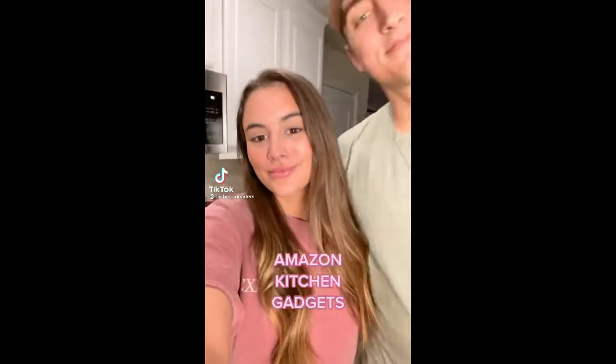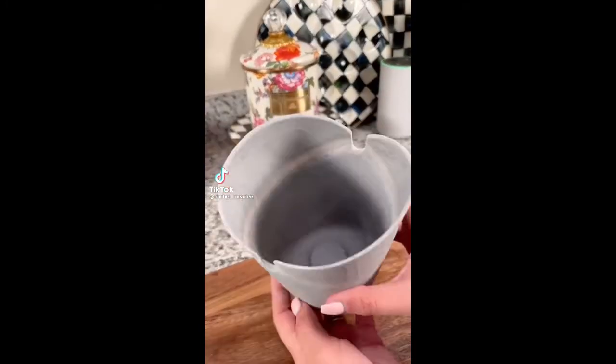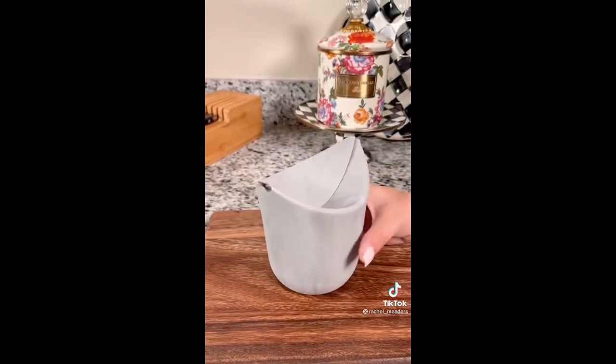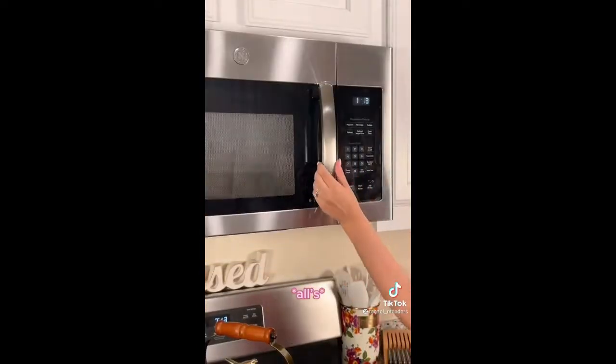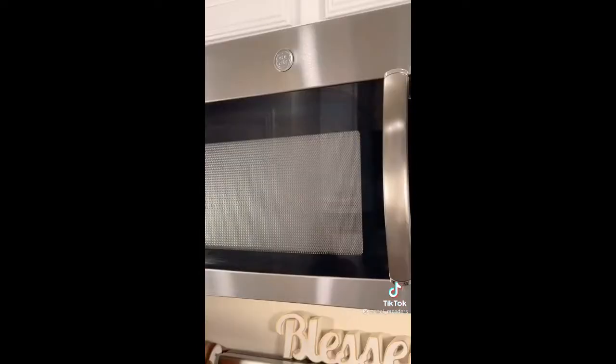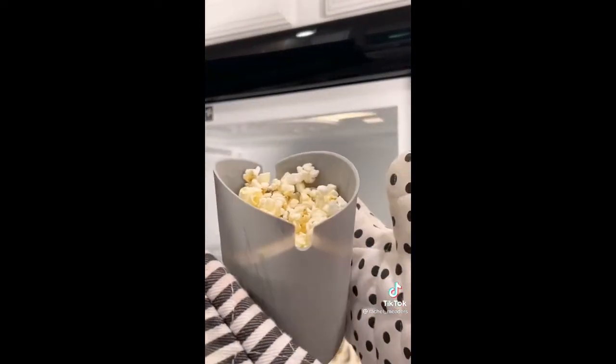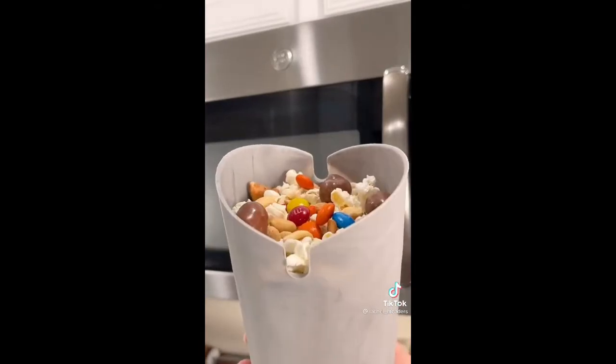Here's an Amazon kitchen gadget that we can't live without. Anyone who has kids, just trust me, you need these. It's a set of 2 single-serving popcorn popping buckets. All you have to do is fill the bucket with popcorn kernels and fold down the lid to keep the first few kernels from escaping. These buckets are freezer, microwave, and dishwasher safe, so when you're done eating, you can throw them in the dishwasher and you're good to go.